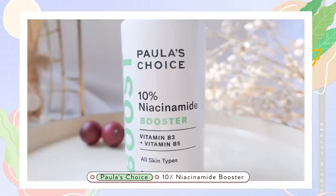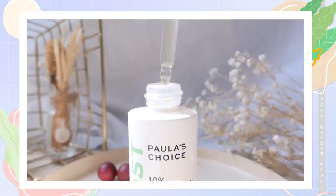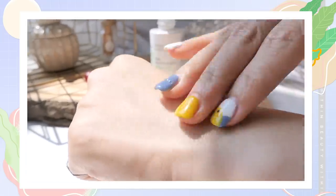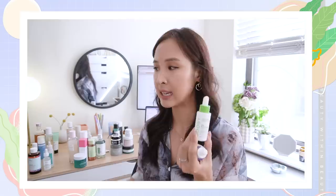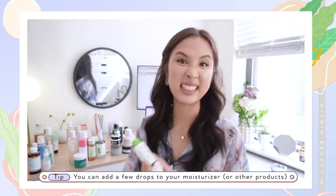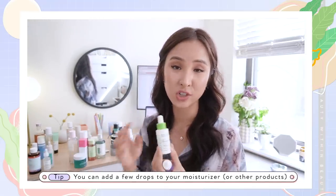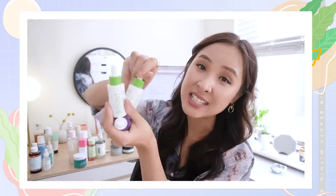This one has vitamin B3 as well as vitamin B5, panthenol, which is more of a nourishing, hydrating ingredient, whereas the vitamin B3, which is niacinamide, will help with your pores. So this is another booster form, meaning it can be used in another serum or in a toner, or even adding a few drops into your moisturizer. So you just get a little bit more flexibility with this. As you can see, I love it.